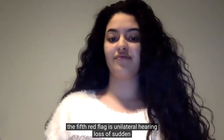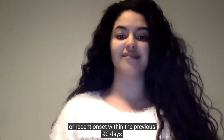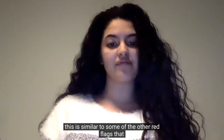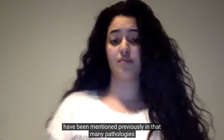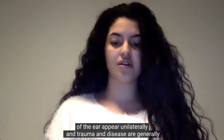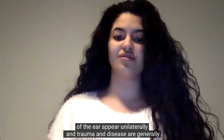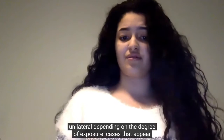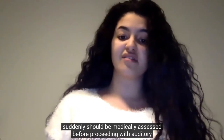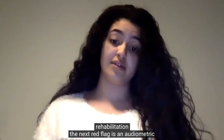The fifth red flag is unilateral hearing loss of sudden or recent onset within the previous 90 days. This is similar to some of the other red flags that have been mentioned previously, in that many pathologies of the ear appear unilaterally, and trauma and disease are generally unilateral depending on the degree of exposure. Cases that appear suddenly should be medically assessed before proceeding with auditory rehabilitation.